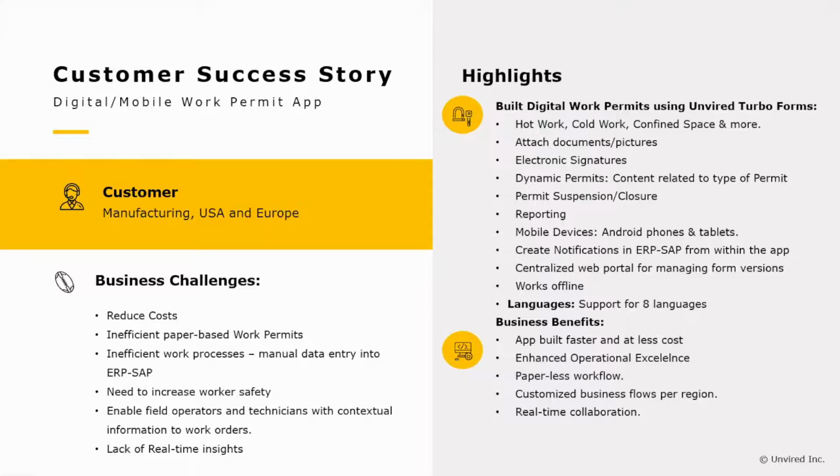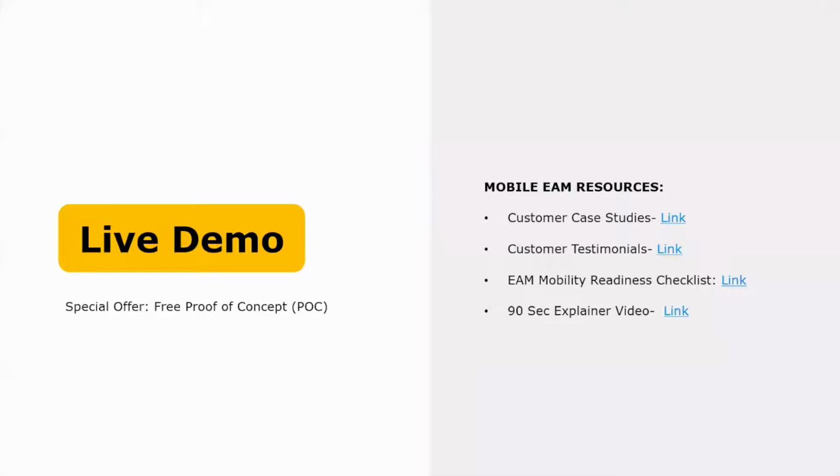So these are some of the interesting use cases that we are solving for our customers using the mobile EAM as well as the digital forms piece. So I will send you the slide with more details on the use cases itself. So let's dive straight into the demo, and I'll just walk you through what this solution really looks like.